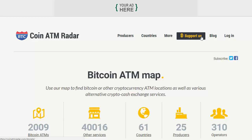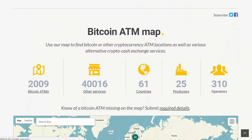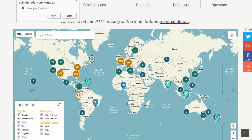So the other idea is to find a Bitcoin ATM machine. There's currently over 2,000 Bitcoin ATM machines on the map. But what they don't tell you there is there's quite a hefty transaction fee involved. And of course you need to have one in your local area.